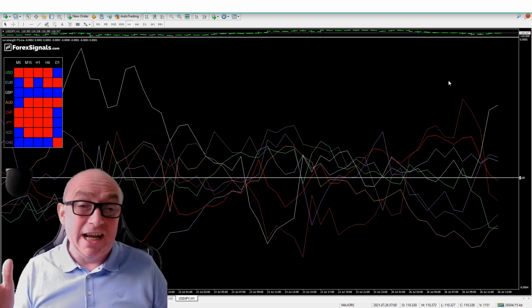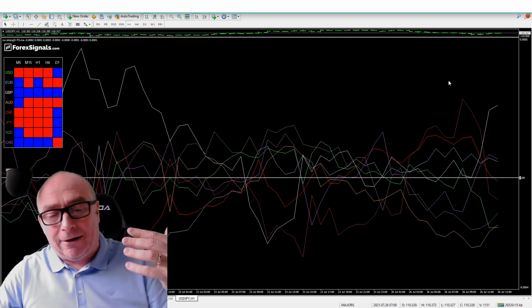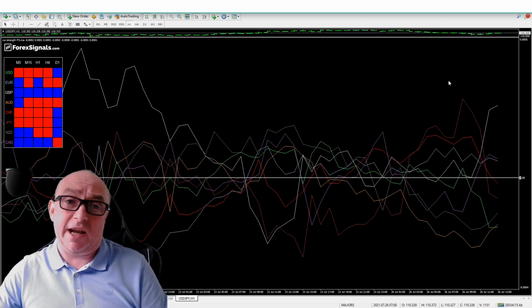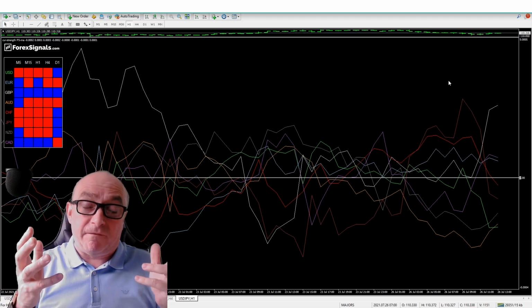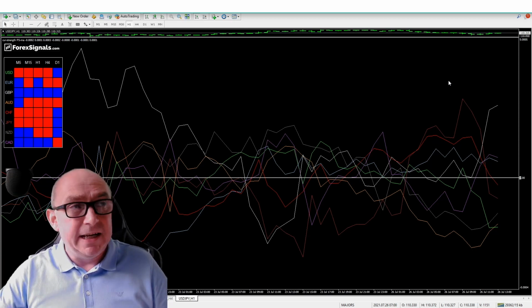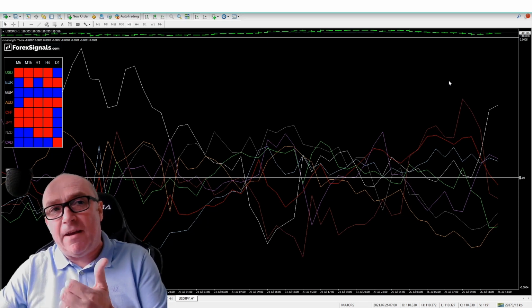I talk about it each and every week on the introduction. I normally look at the 4-hour. But this momentum meter really is very useful on all time frames, especially if you're trading on the lower time frames. So on the 15-minute chart or the 5-minute chart, and you're maybe looking to scalp the markets. Now, I'm not a big scalper these days. I've just got too much going on in my world here. But for scalpers, this can be very, very useful.